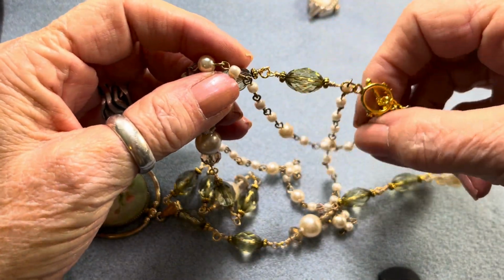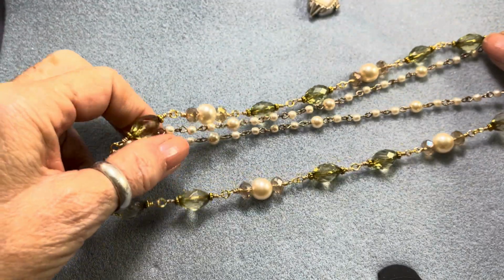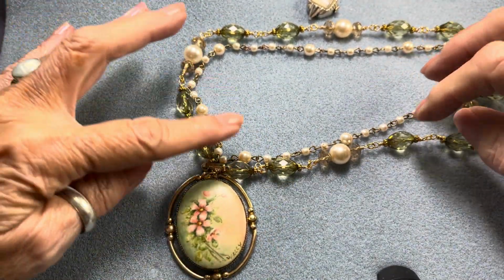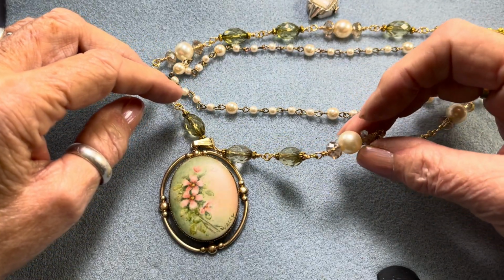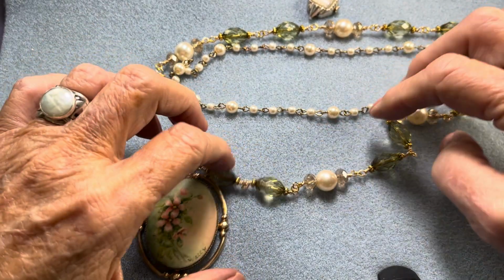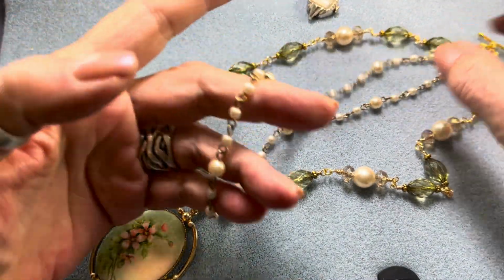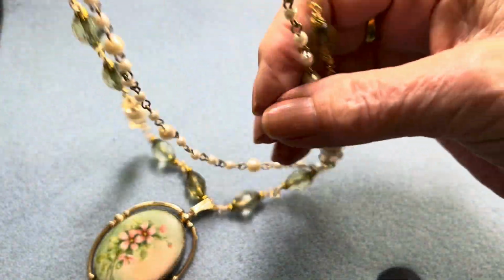This is the one you guys wanted to see. Here it is. I put a pretty little toggle. I went light green versus the darker green, kind of like the background. I added little pearls. These are almost champagne-y color crystal. I put little beads. Here I didn't do bead caps. This is a chain from that other necklace, and I like the wear on it. It just tones down the gold.